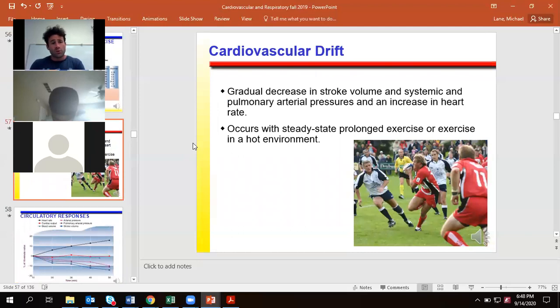Now, once you've been exercising for a long enough period of time, thanks to the fluid loss from sweating and then moving into other compartments of the body, we are going to undergo what's known as cardiovascular drift. Because we're not getting as much stroke volume as before, due to the change in total peripheral resistance and the viscosity of the blood, we have to increase our heart rate to maintain the same output. And this is what's known as cardiovascular drift. This is important because it's one of the factors that helps lead to fatigue whenever you're doing very long periods of aerobic style training.